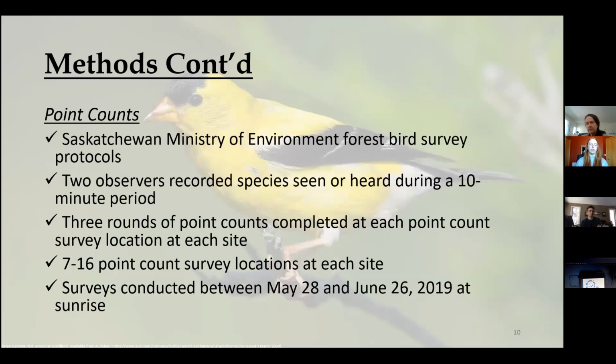Like I said, there were 7 to 16 point count survey locations at each site, and the surveys were conducted between May 28th and June 26th, 2019, at sunrise, always in the mornings.